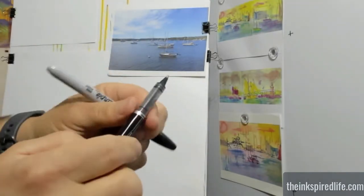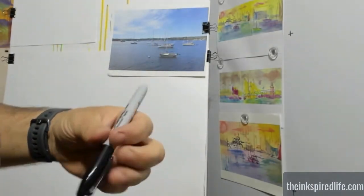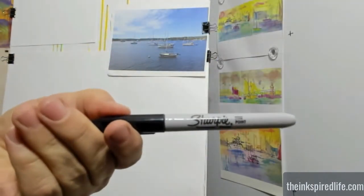Pilot makes a nice pen. It's called the Pilot Precise pen. I use that one as well. And you can never go wrong with one of these bad boys right here.